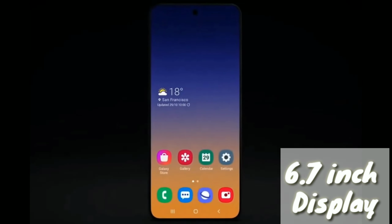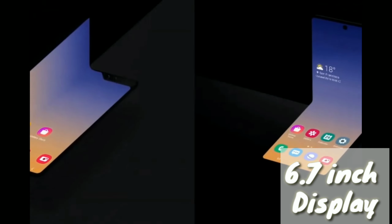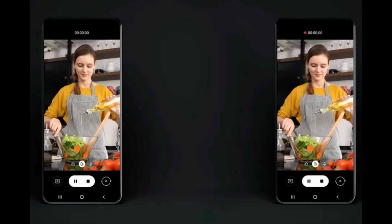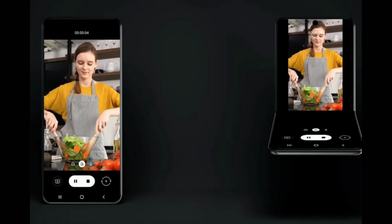These are the few videos, images shared by Samsung. Let's see how the marketing and the features are going to be. It's going to be launched soon.